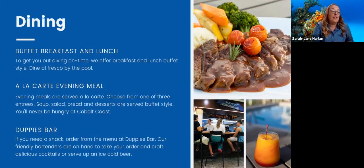In the evenings, your meal will be served a la carte. You can choose from one of three entrees. We also have soup, salad, bread, and desserts available buffet style. You're never going to be hungry at Cobalt Coast. You're never going to be hungry at any of our resorts. And our resorts have some of the most fantastic chefs. I can definitely attest to that. Every time I visit, I come back 5 pounds heavier because the food is fantastic.